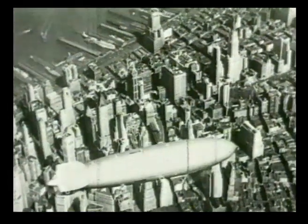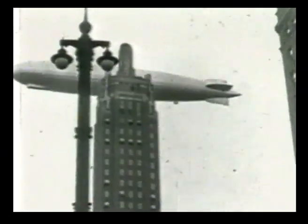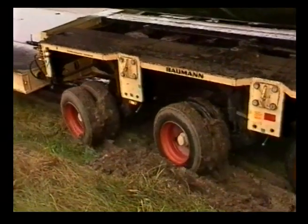The Zeppelins were flying luxury liners, passenger ships of the air. The CargoLifter will have another task. This isn't really an airship project, but the solution to a difficult transport problem. The German construction industry is faced at the moment with almost insoluble difficulties.